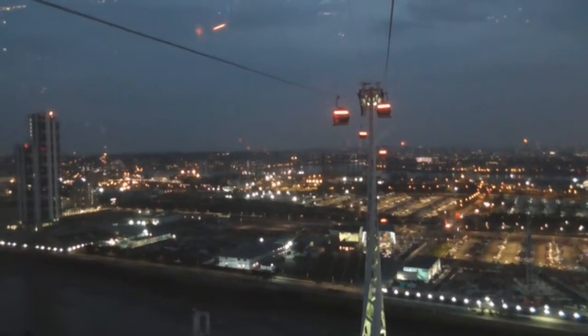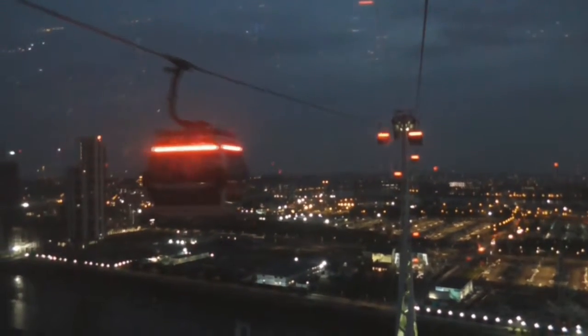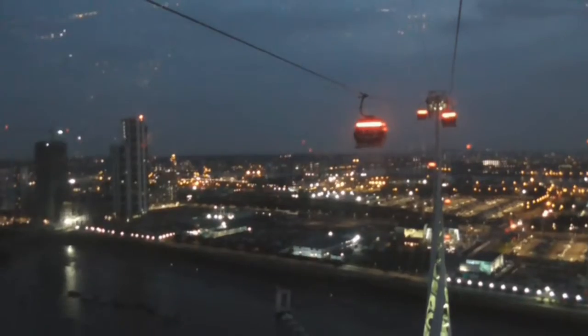The barrier protects an area of land with about 1.25 million people. If you're walking along the South Bank, if you can imagine another 3.5 metres of concrete obstructing your view, that's what the barrier protects against.